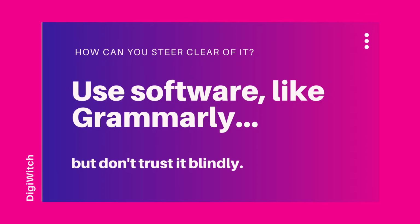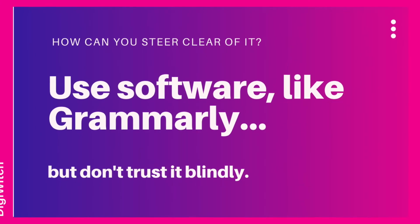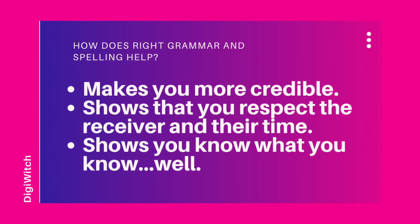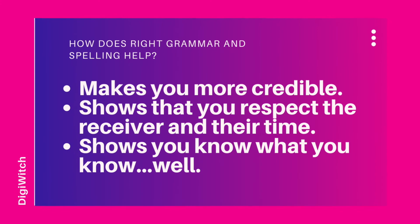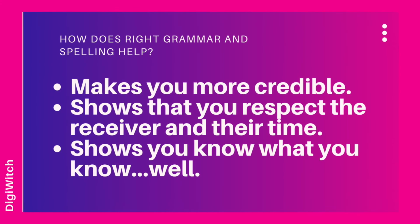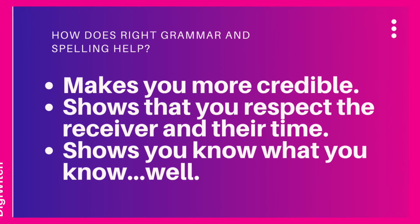And you can always use software like Grammarly, but also with Grammarly, do not trust it blindly, because many a time it does go on and correct something that changes the entire meaning of the sentence. So how does right grammar and spelling help you? It makes you more credible. It shows that you respect the receiver's time, and you respect them. And finally, it shows that you know what you know very well.